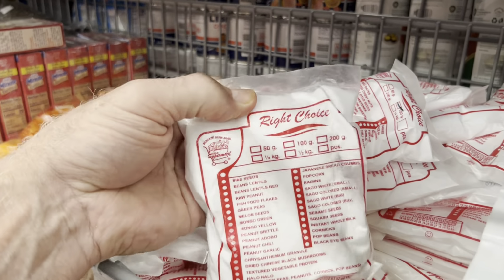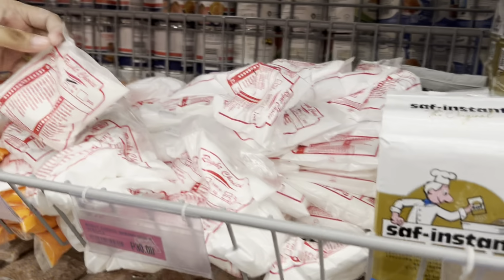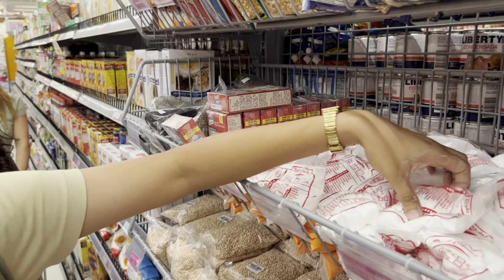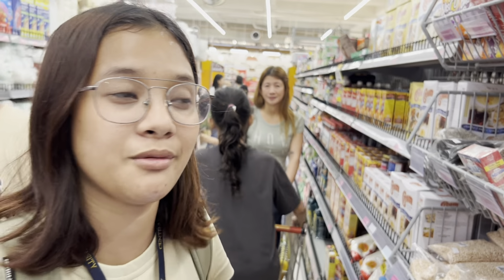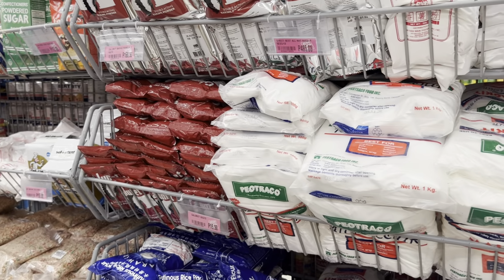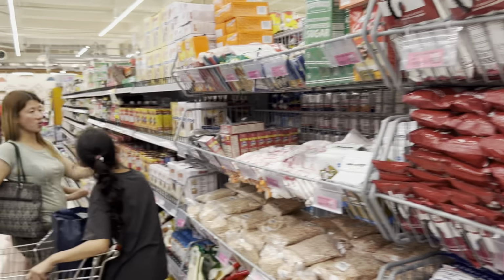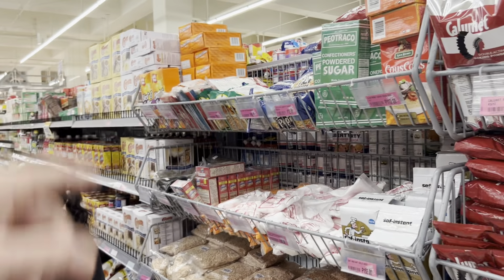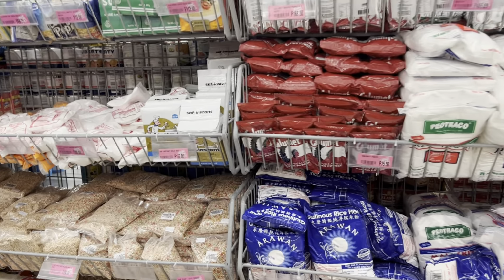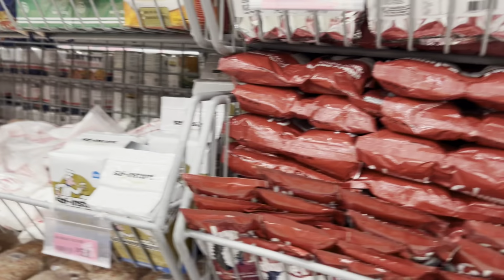Is it convection sugar? Making a dessert? For the chicken wings. Really? Sugar? I'm looking for baking cornstarch. It should be right here. Cornstarch should be right here. I'll just buy it. Baking powder. And sugar.